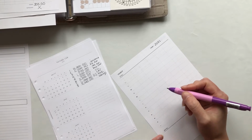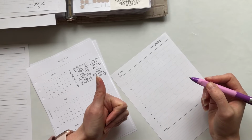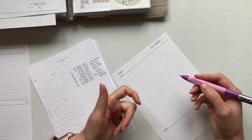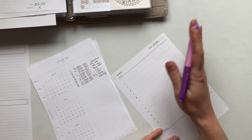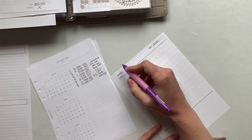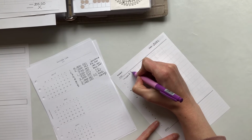So my main ones are income, because mine isn't set every month. Mine changes based on how much I'm teaching. And then I like to track debt and savings. But we can do it however. So let's just track our income. We can track our fixed expenses.